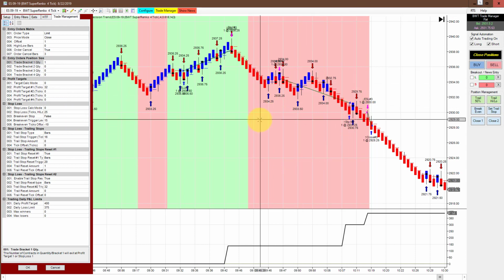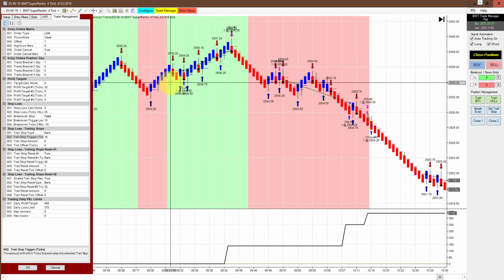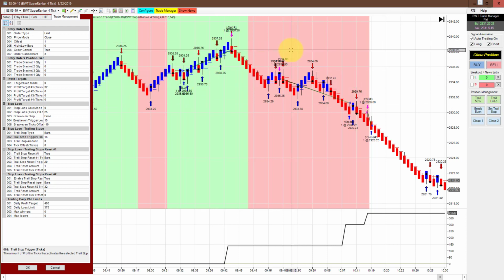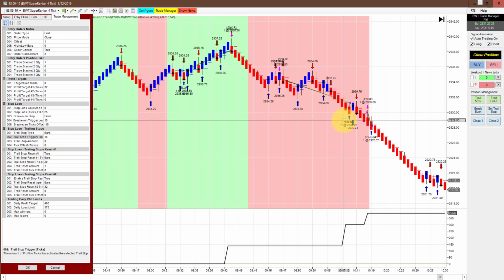Very nicely done here. Notice I have the target at 16 ticks, and that's because very often you get about a 4-point move like this, and indeed it is about a 4-point move here. Then you get a retracement, so that works out pretty good. Basically it takes two winning trades like this, and you hit your goal.